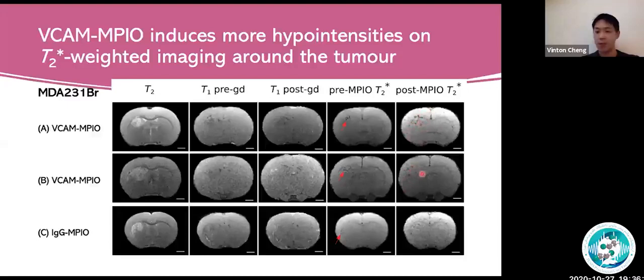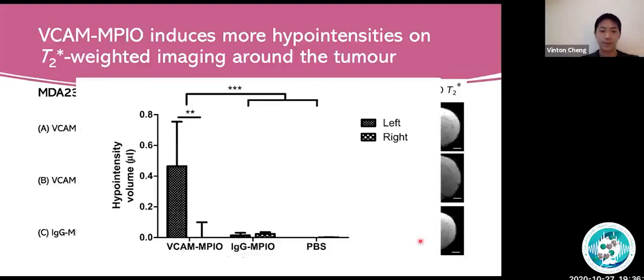Whereas in our control rats, we didn't see any upregulation, any increase in hypointensities. And again, when we measured this, we showed that significantly more hypointensities occurred in the ipsilateral hemisphere, so on the side of the tumour, in those rats injected with the VCAM MPIO contrast agent.